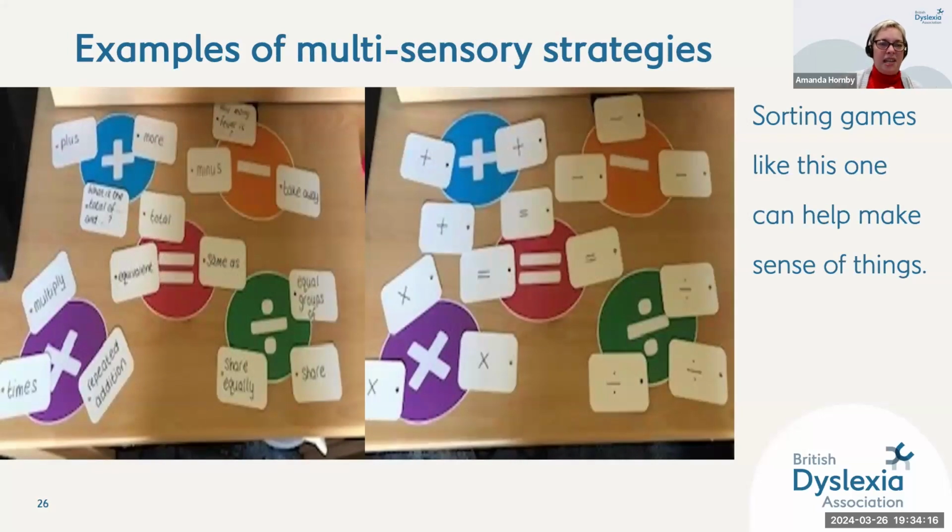So this is a math sorting game. And one of my Year 10s was particularly getting flummoxed with the functions of maths. I used to teach functional skills, certainly not the higher level of maths, but this was something that he was finding particularly difficult. And you might find some of your students who there's something in particular that's really tripping them up all of the time. And a sorting game, something like this, might be able to help them.